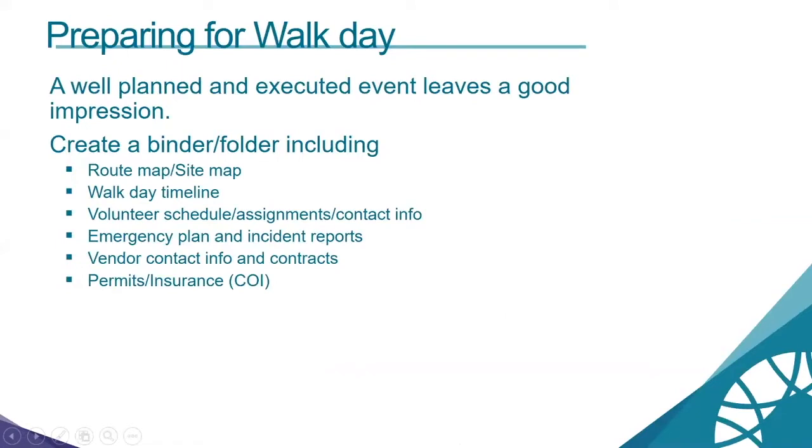So as you prepare for Walk Day, organization is key. Make sure you create a binder or folder or something that you can keep all of your paperwork, any permits or insurance, vendor contact information, volunteer schedule, and contact information all in one place so you know where it is on the event day.